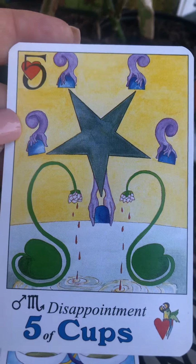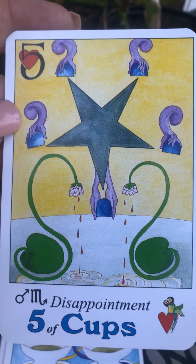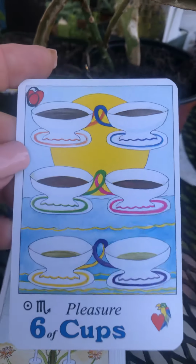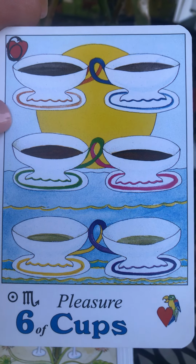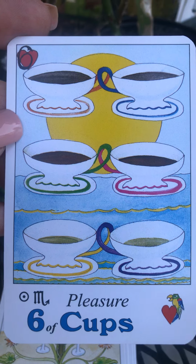5 of Cups, disappointment. And look at our parrot down in the corner. He's crying. 6 of Cups, pleasure. You notice it doesn't say happy memories or reminiscing or anything like that. It's pleasure.